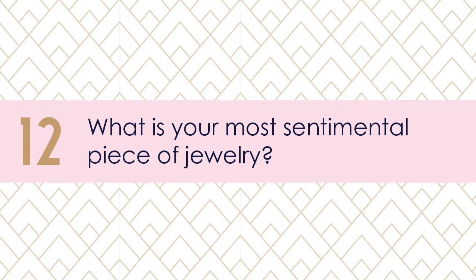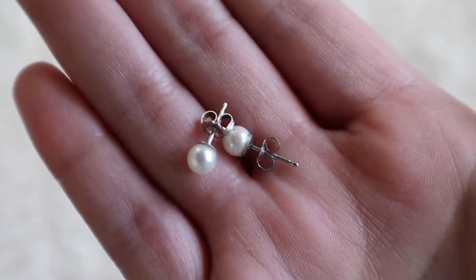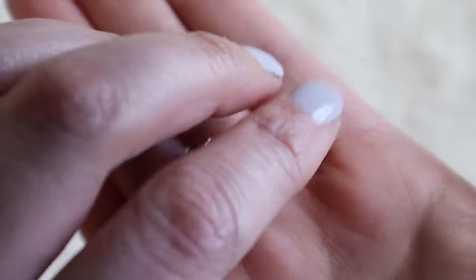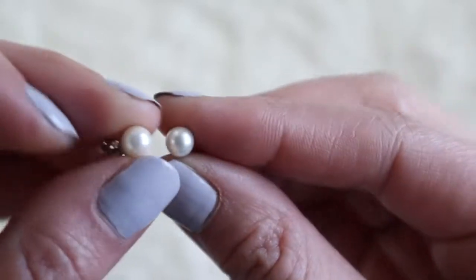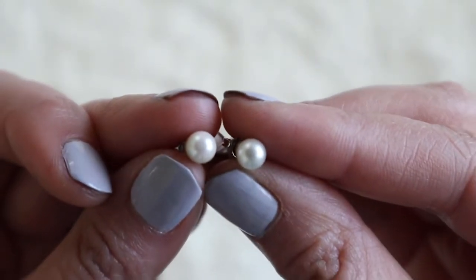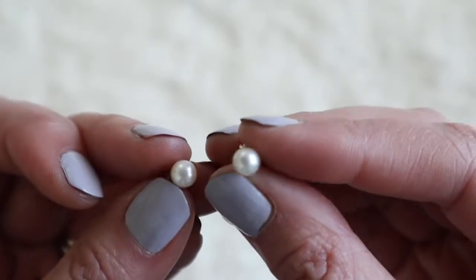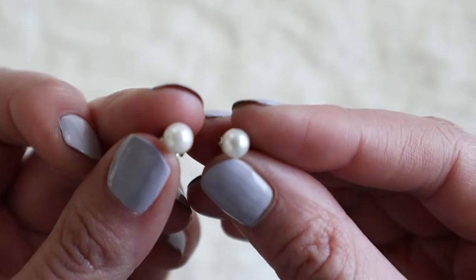12. What is your most sentimental piece of jewelry? These pearl earrings from my husband. I didn't have a pair of pearl earrings, and I guess he noticed because he got these for me a few years ago for Christmas as a surprise. They are sentimental to me because he picked out the stones himself.